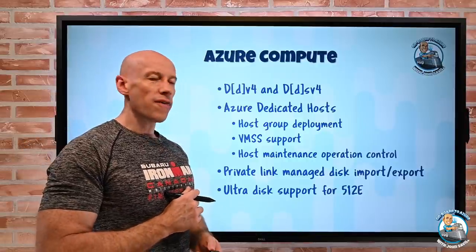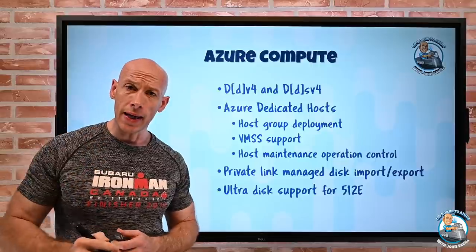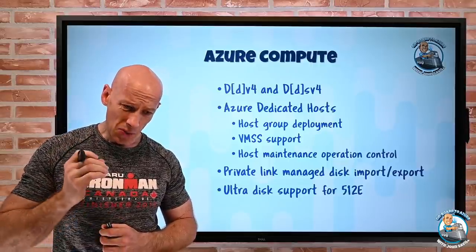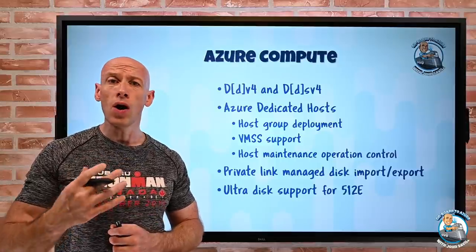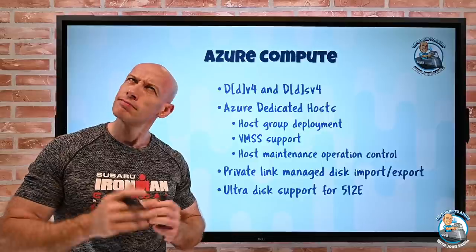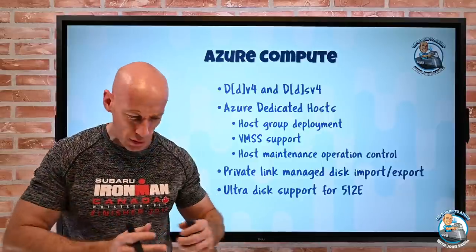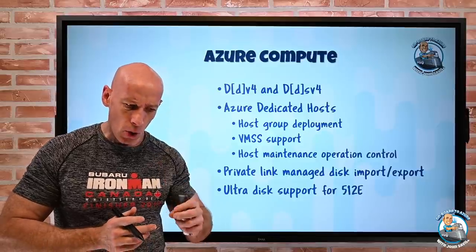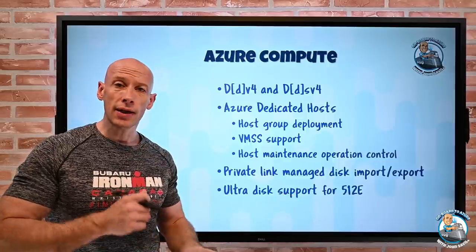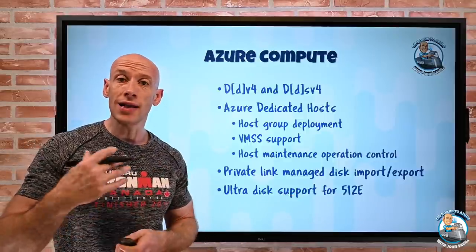UltraDisk support for 512E. So this is really all about, ordinarily, an UltraDisk is a 4K physical sector size. Well, sometimes that doesn't work with more legacy workloads. I think it's Oracle 12.2 and below, maybe below 12.2, it doesn't support 4K. So now with this UltraDisk option, I can go and say, hey, I want 512E support, and it will now work for those legacy workloads.